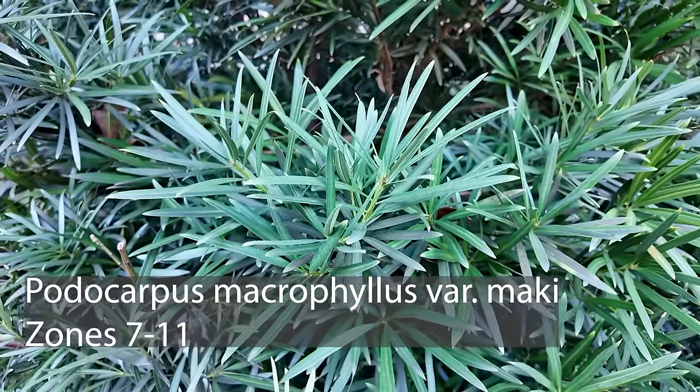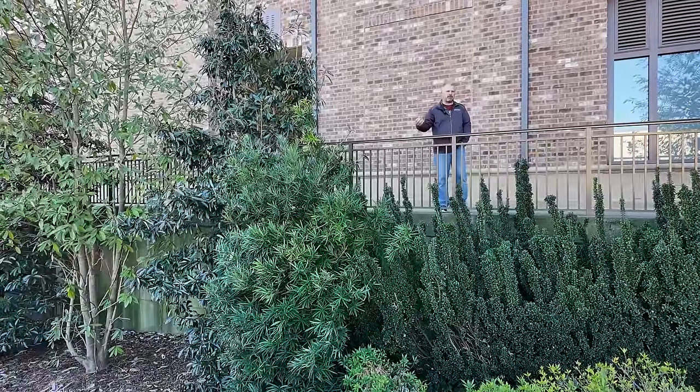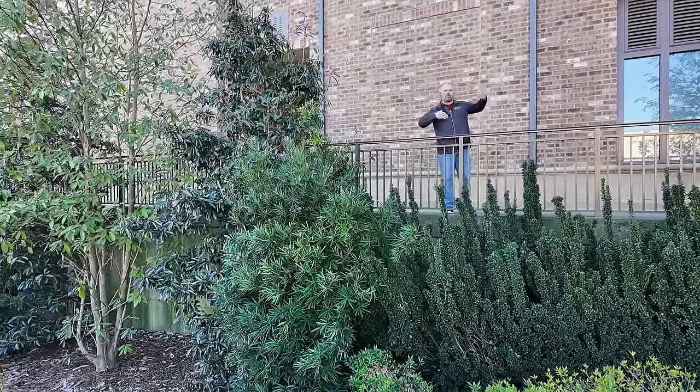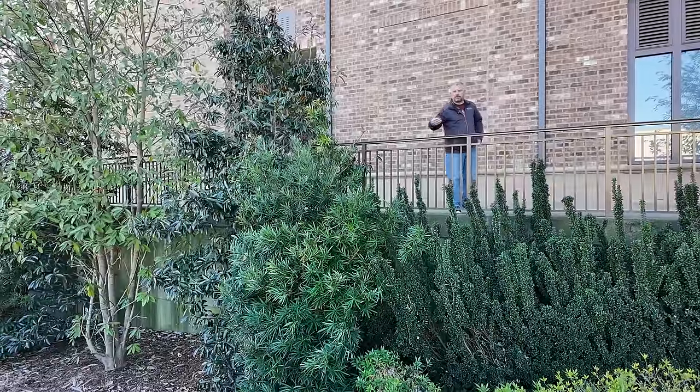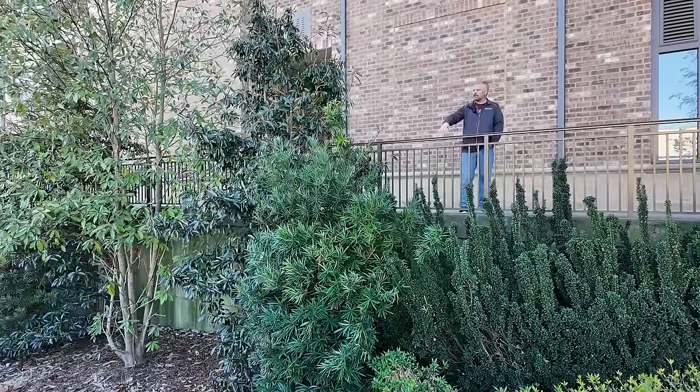These in open space, by the time you get to Raleigh here, can be damaged in the wintertime. So it's probably not a great screening plant if you were in an open space. But this giant apartment building and the parking lot where Steph is standing is blocking the wind, so it's keeping them in pretty good shape.